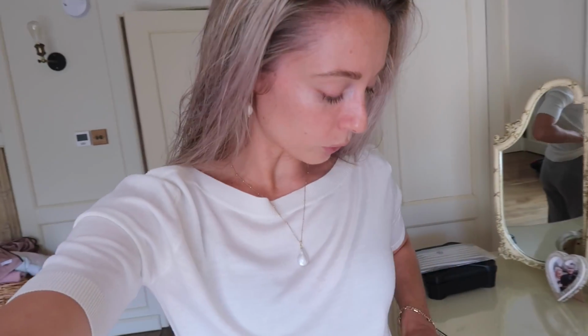I've just popped on this lovely top, which is also from Lilysilk. It's not just silk pieces, although I'm not sure about the fabric. My goodness, this top is 100% silk as well. It feels almost like a wool or a cashmere, but apparently it's 100% silk, so I get all the lovely benefits of silk, antibacterial, breathable, everything like that.